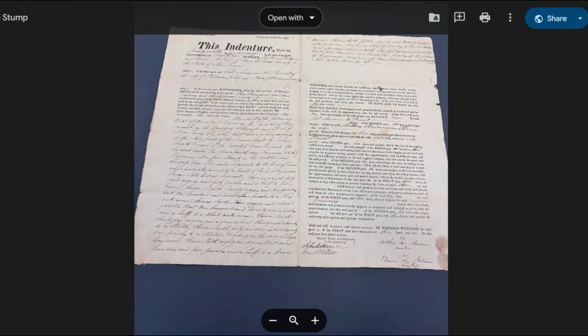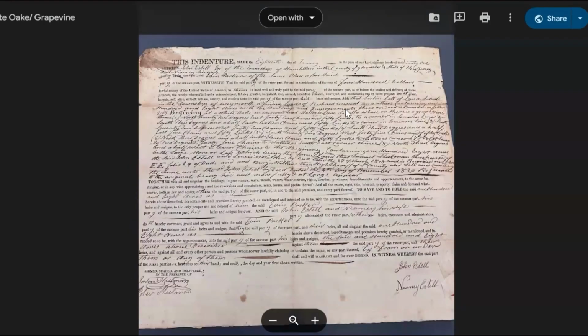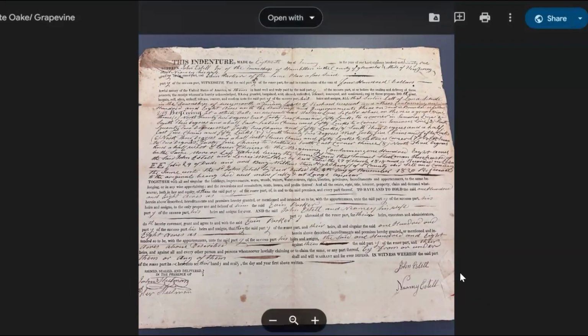But yeah, the Gunter chain served as the standard measuring tool, along with the surveyor's compass, and later on the theodolite. They had various tools for measuring distances. So, why do some land grants, such as the one here, mention the white oak or the grapevine as a point of measurement?